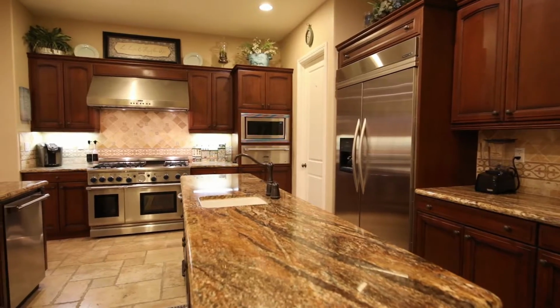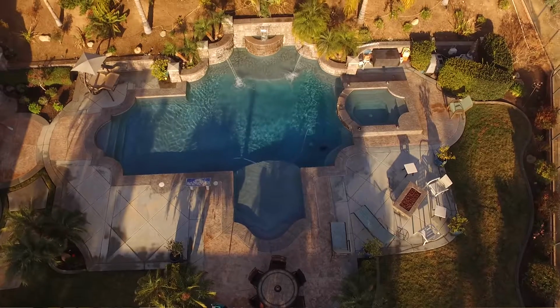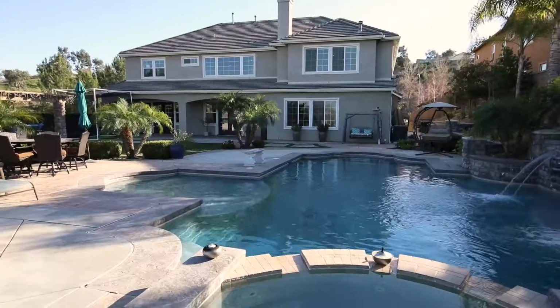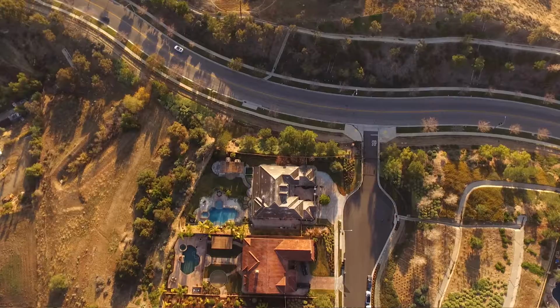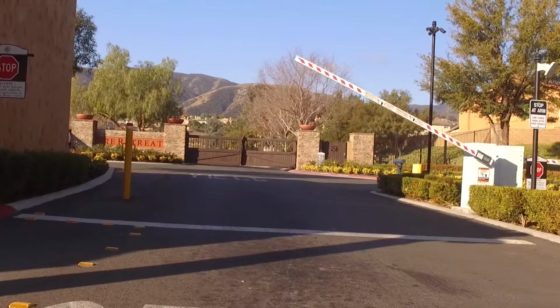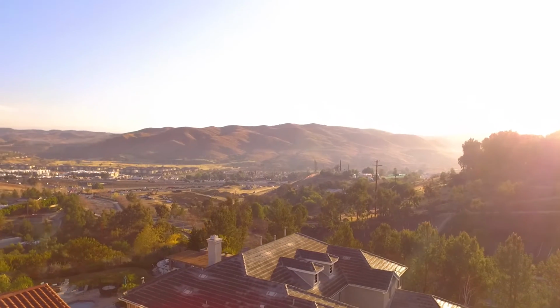One of the best floor plans you're gonna see. The backyard is just phenomenal. Outdoor kitchen, pool, and just a ton of space to entertain. Nice big driveway, 4-car garage, end of a cul-de-sac, plenty of parking for guests around here. You have a man gate guard, you have beautiful views of the Cleveland National Forest. It is a spectacular place to call home.